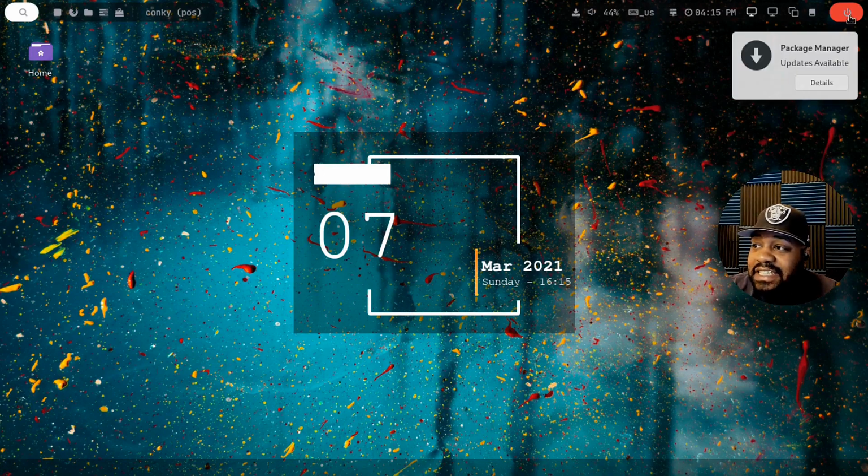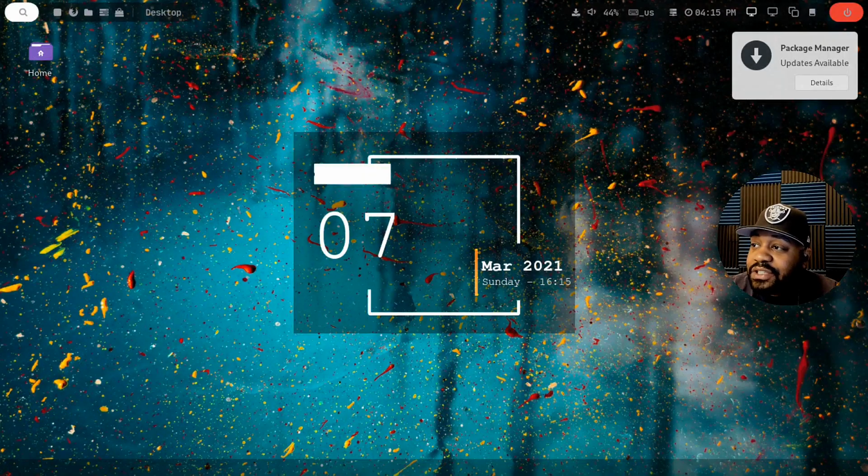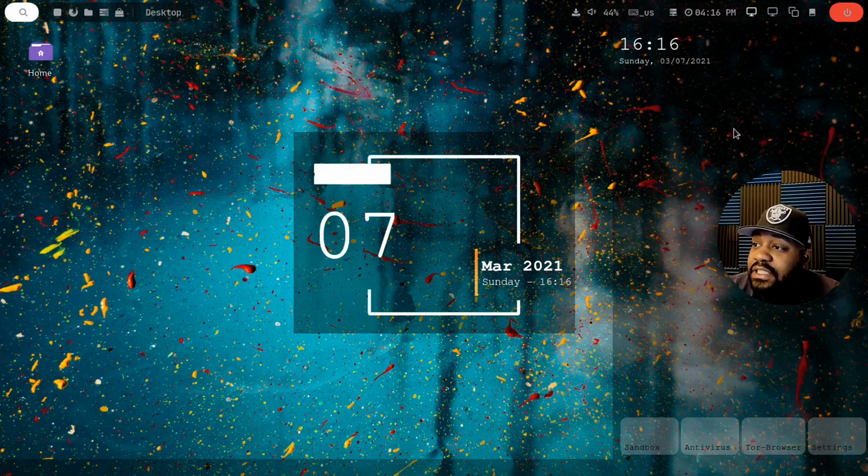This is how you actually shut down the system. As you can see, even though I updated this system like 2 days ago, it's got a bunch of updates probably. With Arch, that's just dealing with Arch. But anyway, if you hit the power button, it brings up the shutdown, log out, restart. Super cool. And then right here is the panel on the right, which is super cool. It's got date, time here, sandbox, antivirus, Tor browser, and some other settings.